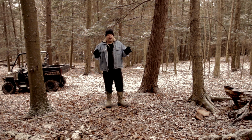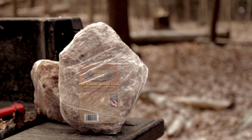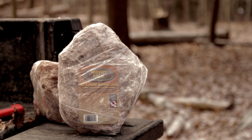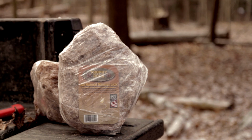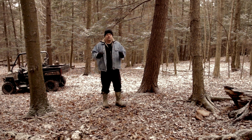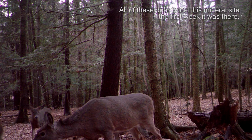My preferred way of doing a mineral site is the simplest, easiest way, and I don't think it's all that expensive. I use trophy rocks. I've had great success with it, and I see no reason to switch. Price-wise, you can get one of these trophy rocks for about $15, and that includes all 65 minerals that are naturally mined from one location here in the United States. Basically, they are mined there, and all those minerals exist in the rock. You put the rock somewhere, believe it or not, the deer can smell it, they will find it and start using it almost immediately.